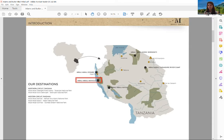So just keep that in mind in terms of the transfer time, that it would ideally take that full first day to get through into Mahale. And if they are using that transfer, we recommend again that on the way out, they spend their last night in Kigoma, just so that they can connect with those Air Tanzania flights.